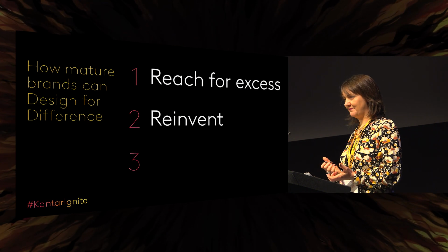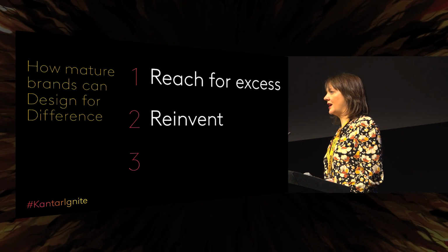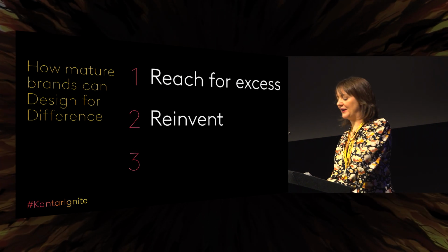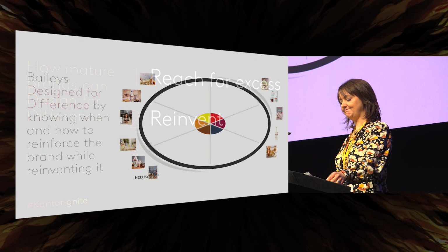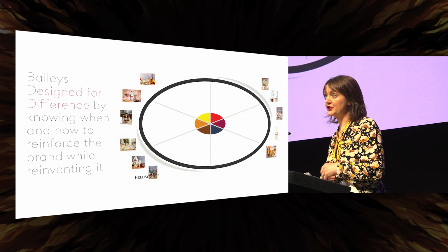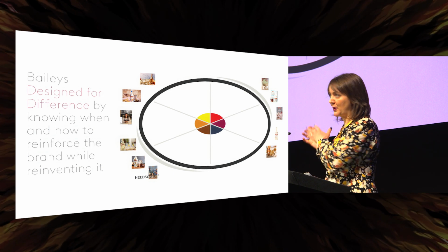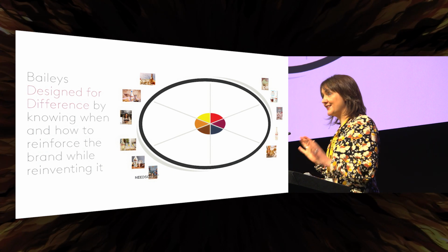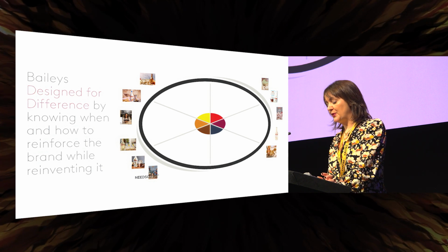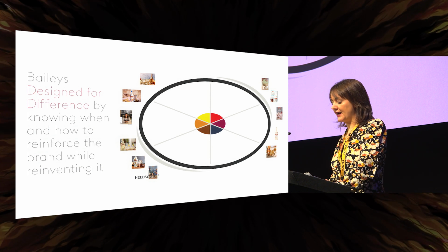And we can think about this as remaining fresh and contemporary while weirdly making it feel like there's really nothing changing at all. Now, Bailey's also reinvented, but did they lose any of that quintessential Baileysness in all of that evolution? Well, let's find out. Here's a whole range of brand assets that they created during the Pursuit of Pleasure campaign, including ads and bottles and social media posts, that kind of thing. They're currently scattered across this elliptical map, where each of the colours represents different expressions of consumers' emotive needs in the category.